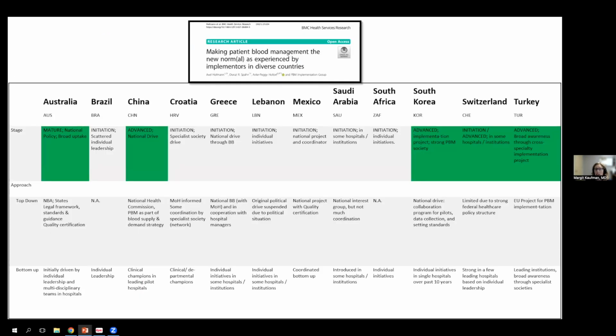And we look internationally as well. This paper was very nice. It kind of explained where different countries are in their patient blood management development. The countries that are listed in green have, I would call, more advanced national PBM programs. Most of their literature is coming from these countries. And these are countries that probably have both a top-down and bottom-up leadership process. Personally, I find the data coming from Australia and Switzerland have been most applicable to my practice.